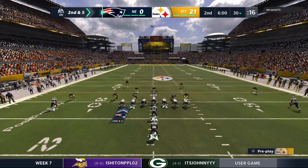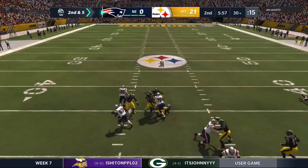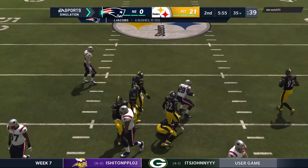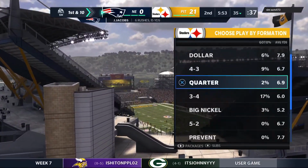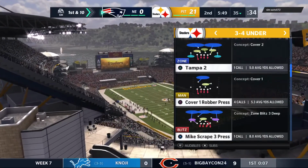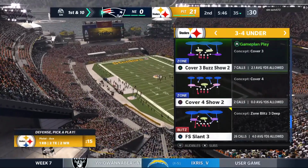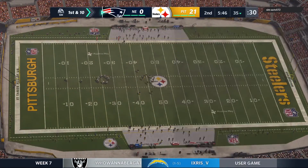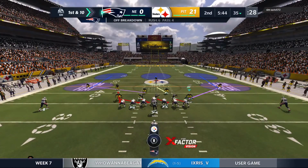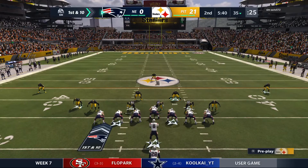Now a carry for Jacobs. And he's able to take this one up to the 35-yard line. 6 yards to pick up, and that's a first down. Even though they gave up more than they wanted to on that play, it actually illustrates how well they bottled him up throughout the game, because that was his longest run of this contest. Ball up to the 35 now as they come up on 1st and 10.